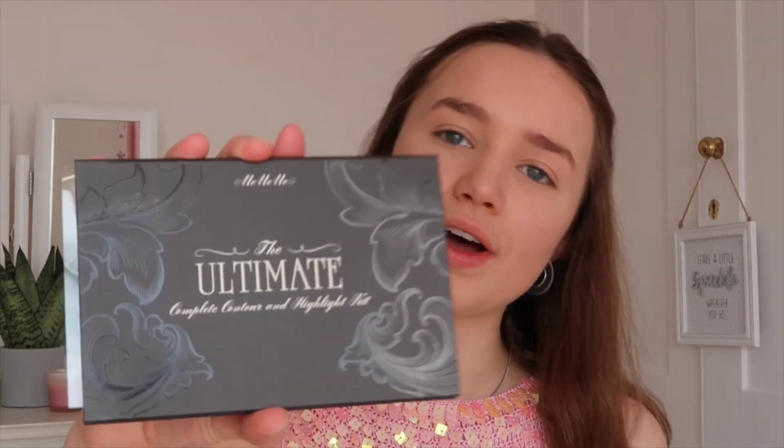Now I'm thinking I'm going to do some bronzing. I rarely bronze or contour or anything. However, I want to try it since I'm doing a full glam. So I'm going to use this Me Ultimate Contour and Highlight Kit.